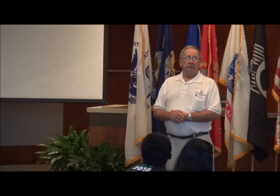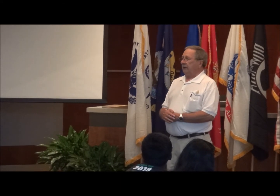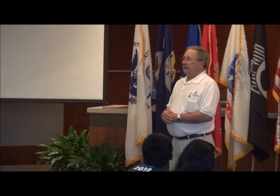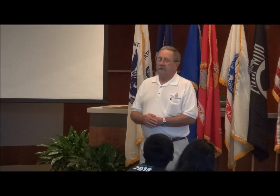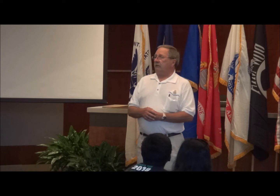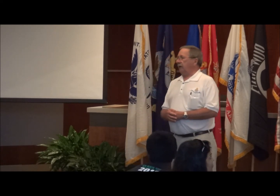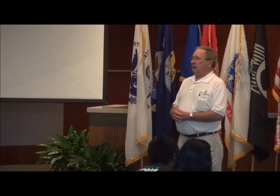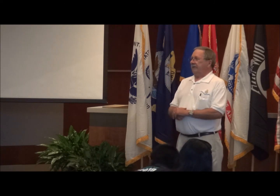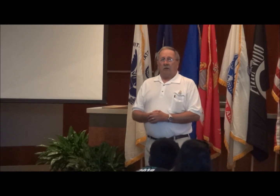The value of the flags, if you want a duplicated collection, is roughly $50,000. They're all custom made except for the last few. Any early flags are valued in complete form, and say for the Revolutionary War, you're looking at $1 million each. So we'll start. The first two flags are the British flags.